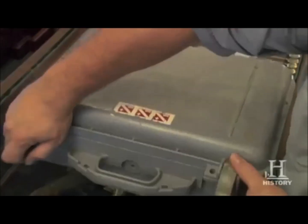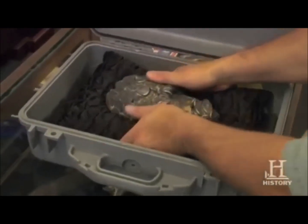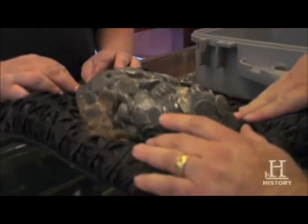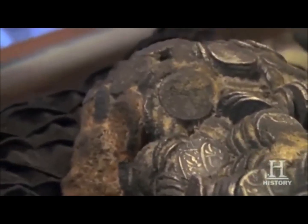So what do you got? I have a clump of rupees that were minted in 1702 by the son of the man who built the Taj Mahal. They were minted in Surat, India. They went to the bottom of the ocean in 1702 and were recovered by Arthur C. Clarke and his dive partner.